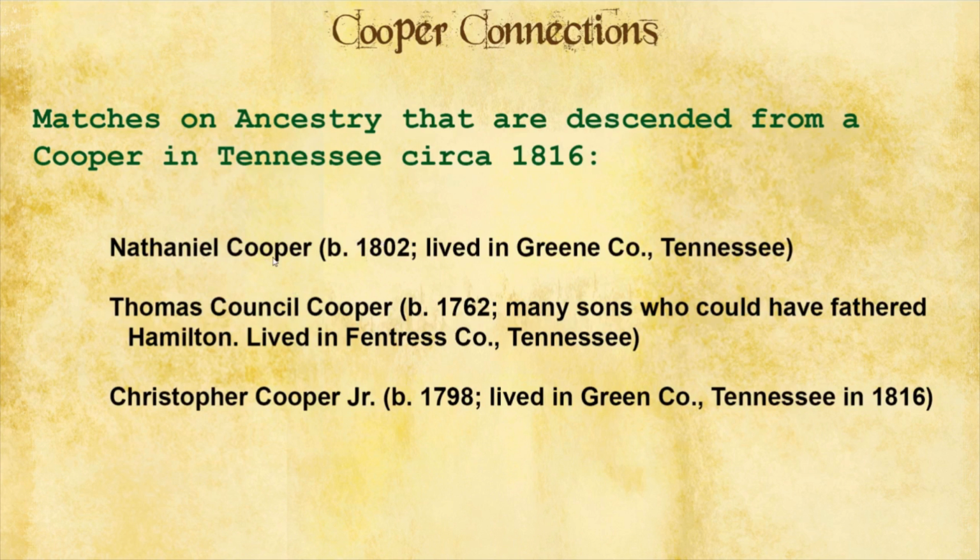So we have a Nathaniel Cooper here. He was born in 1802, and he did live in Greene County, Tennessee. We have a couple matches that go to him, not a lot, and I cannot remember right now if both my aunt and my uncle had connections to this Nathaniel Cooper. I'd have to double check that, but there weren't a lot. There were only a couple. And then we have this Thomas Council Cooper, born in 1762, so probably one of his sons then, not himself being the father, but it's possible that he was a father.